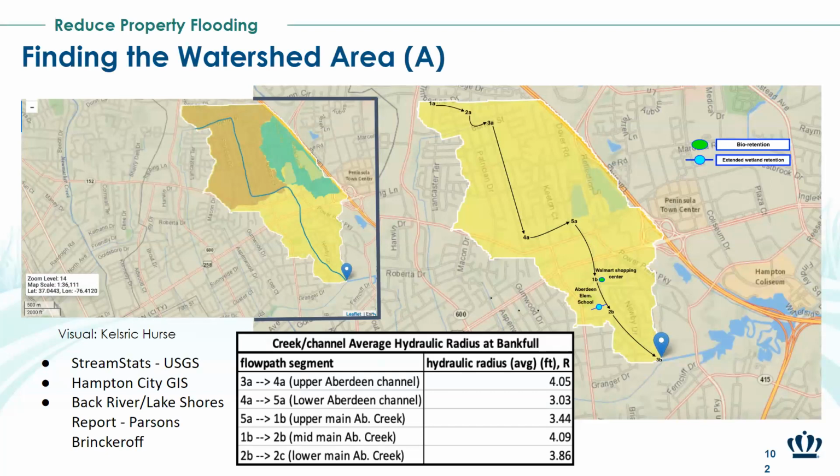So what we have here is the entire watershed, basically, and the flow path for our time of concentration calculations. The flow paths were segmented, and we took the average hydraulic radius for each segment. The hydraulic radius largely affects the velocity of the channel, as well as the slope. And the slope change was only about 20 feet from the top of the watershed to the outlet. So the slope has a very small change, and it only made the velocities about 3 or 4, maybe 2 feet per second. So pretty slow flow.